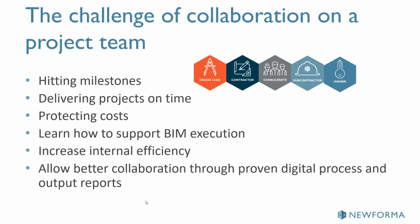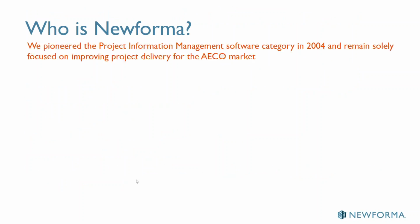This is standard in the AEC industry now. A lot of people I speak to suggest that they believe there must be solutions out there that can make them more efficient in managing tasks, and in turn is going to start to allow them to hit milestones and protect the costs.